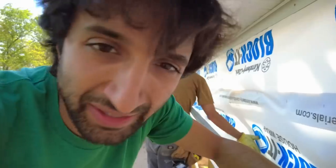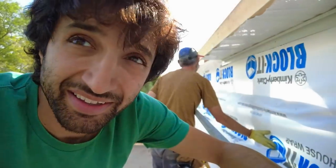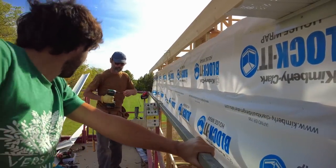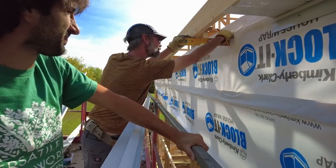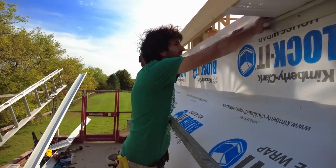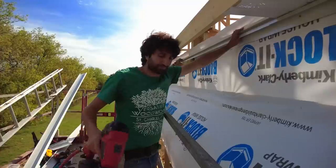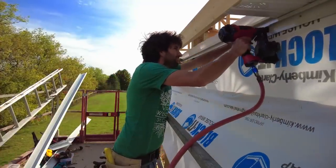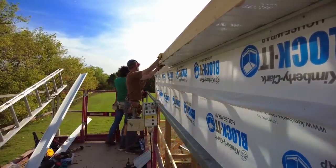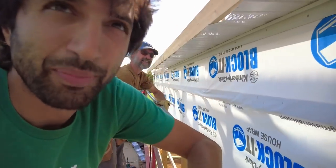To the next section. This is very much like doing purlins. It's just repetitive. A lot of soffit. Okay, same thing again. Yep. More. Good? Yep. Okay, back a little bit and then get the fascia on.